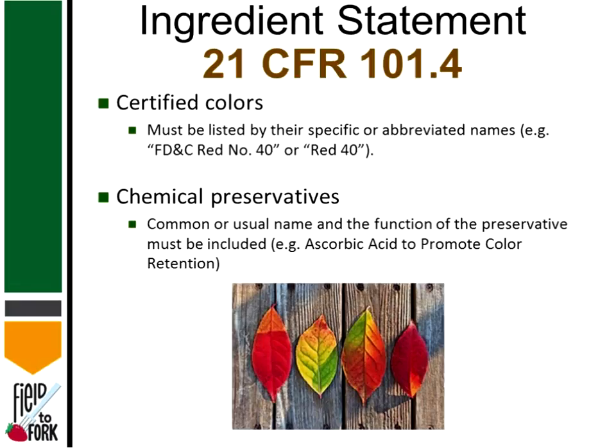So for example, if, as Cliff mentioned earlier, you were making apple slices and you used ascorbic acid, which is basically an anti-darkening ingredient, you would say ascorbic acid, and the function is to promote color retention. So if any chemical preservatives are there, you do need to list it by function so people know what they're consuming.